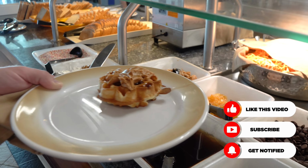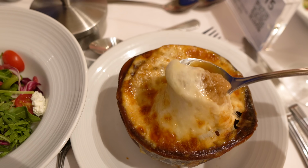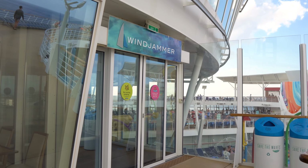The buffet is casual and hosts a wide range of food options, whereas the dining room offers a more traditional sit-down and elegant experience for that matter. But when you're on board a ship and you're thinking about where to eat dinner especially, there's some good reasons to consider the buffet instead of the dining room.